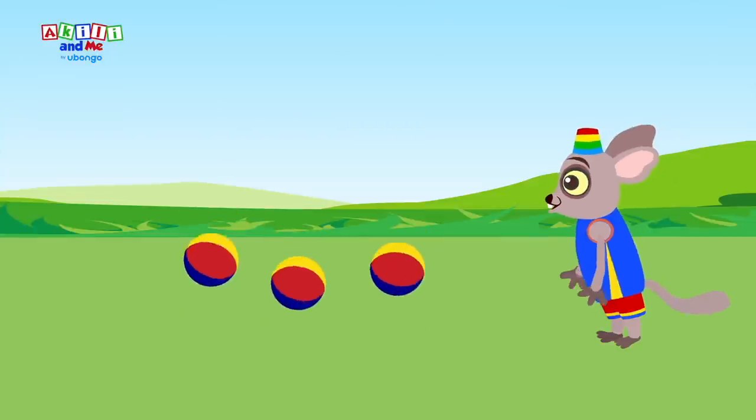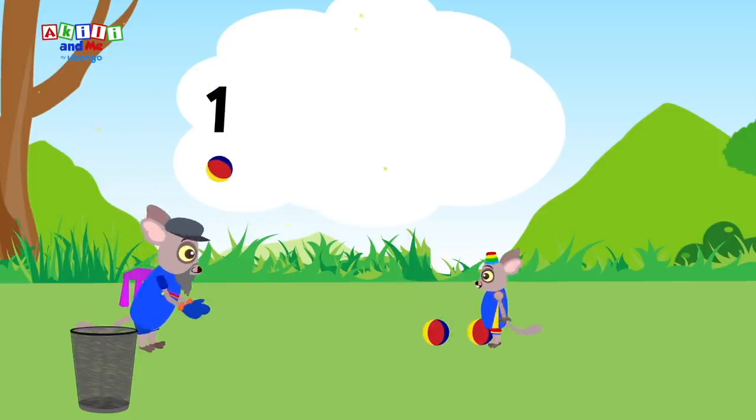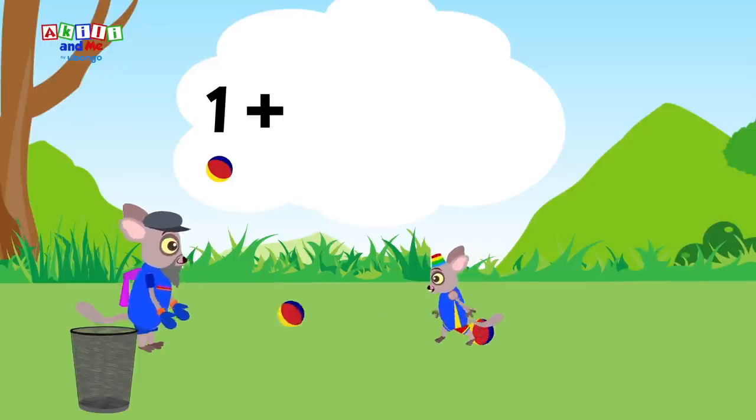Now, let's count them, Bush Baby. Woohoo! Mama Bee! Woo, woo, woo!